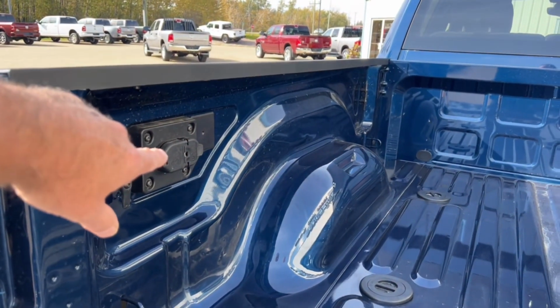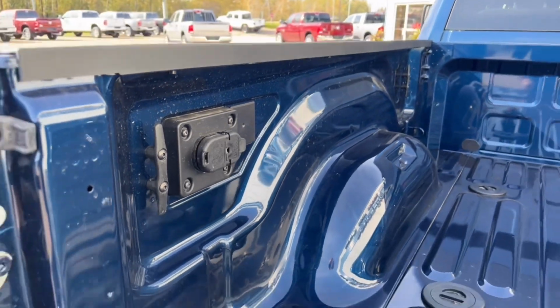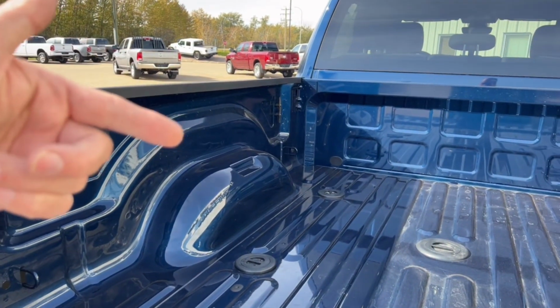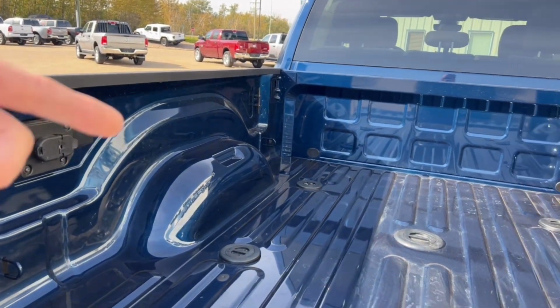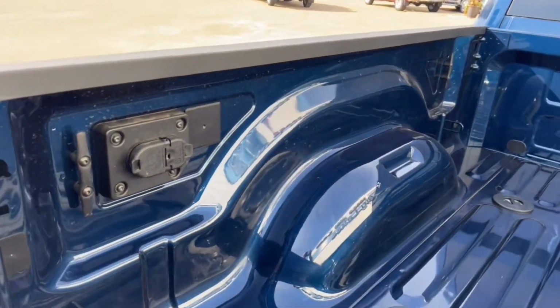Also, when you go with this package, you get all your wiring back here. So you've got your 7-pin to plug your fifth wheel in right there. It just knocks in the hole, and then you don't have to chase the wiring down and plug it into the bumper. So it makes it a little bit easier to hook up that way.